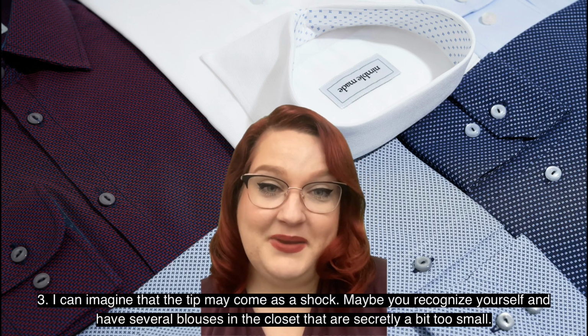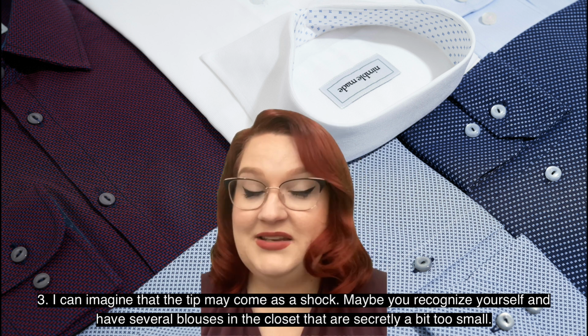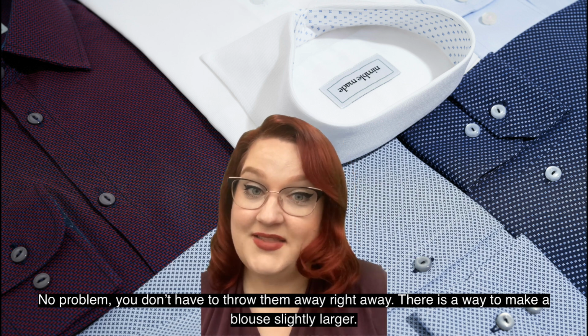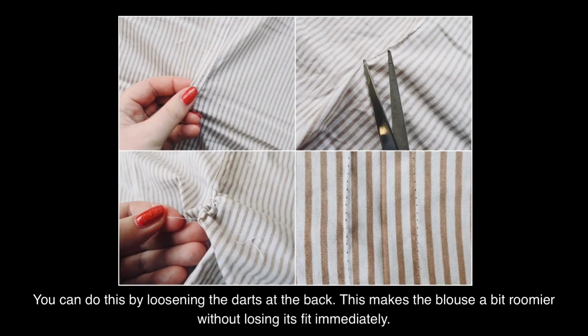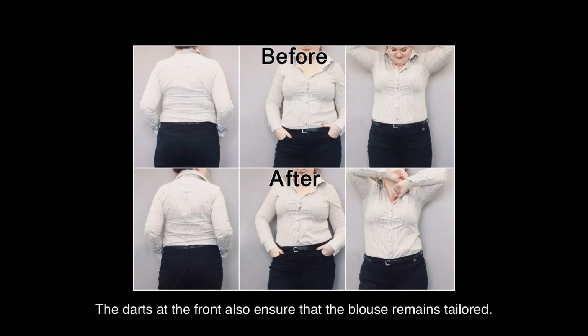Number 3. I can imagine that the tip may come as a shock. Maybe you recognize yourself and have several blouses in the closet that are secretly a bit too small. No problem, you don't have to throw them away right away. There is a way to make the blouse slightly larger. You can do this by loosening the darts at the back. This makes the blouse a bit roomier without losing its fit immediately. The darts at the front also ensure that the blouse remains tailored.